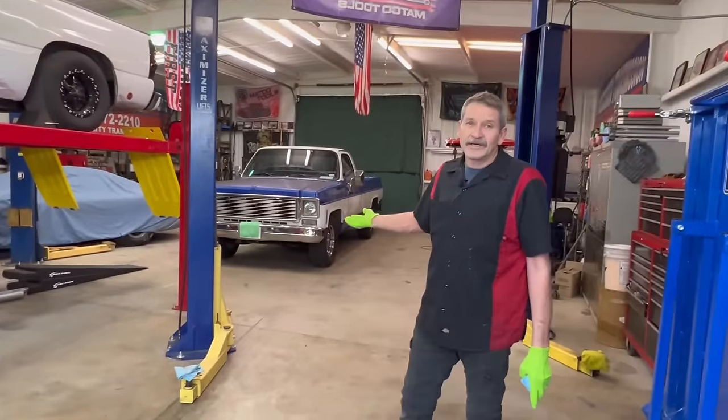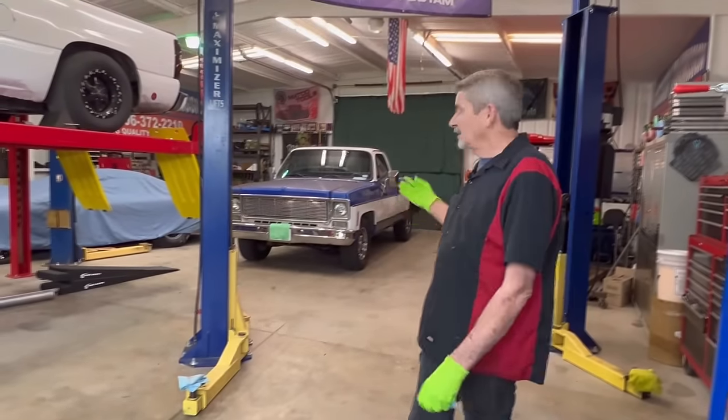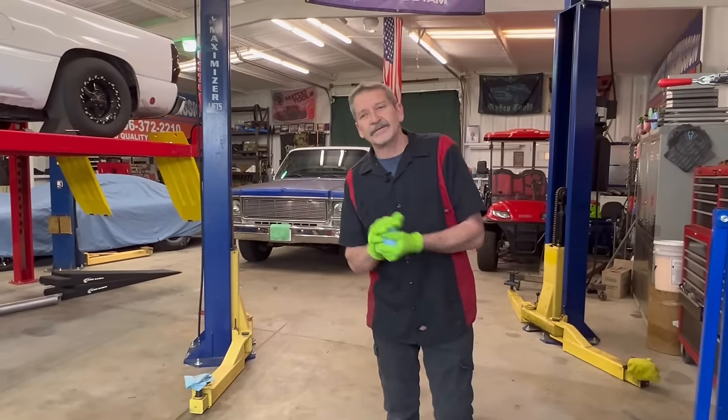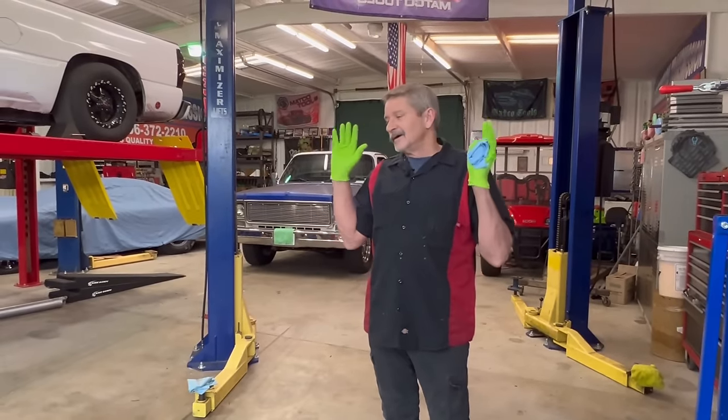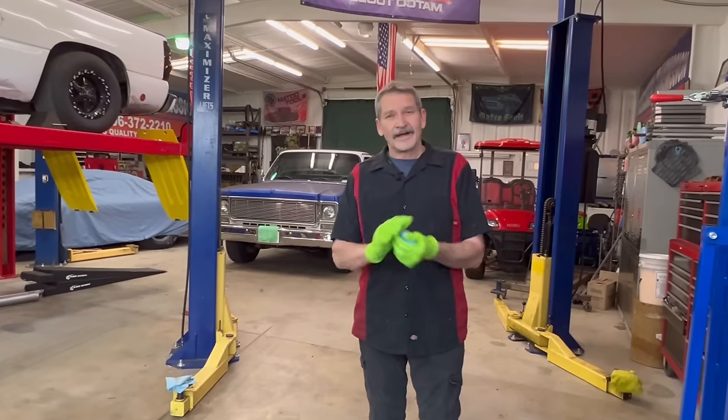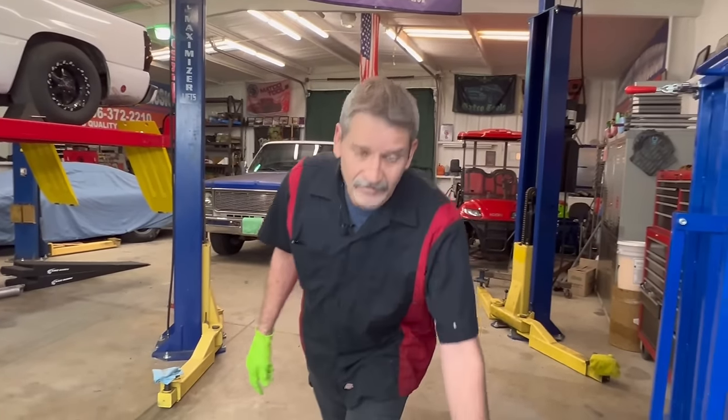We got Marlin's C10 truck done, 77 model. Put a brand new motor in it, took the 3-speed out, put an overdrive in it, put 373 gears with all new bearings. Let me tell you guys, totally different truck. Fun to drive, brings back a lot of memories, back in the good old days.